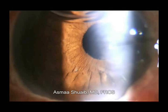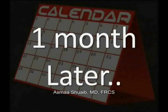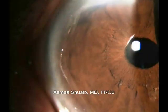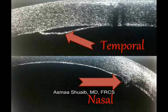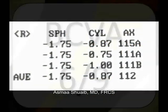This is the picture of the patient on the second day post-operative with a slight stromal edema at the site of the new detachment. 1 month later, this had become the picture of her cornea with the detached Descemet's from the first surgery seen on the temporal side. The anterior segment OCT had shown the temporal detachment while the nasal side was healed. This is her refraction, and eventually the best corrected visual acuity had become 6/9.